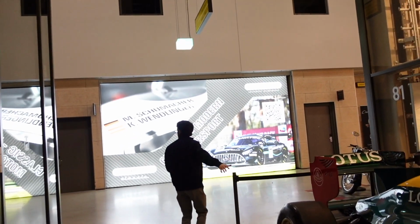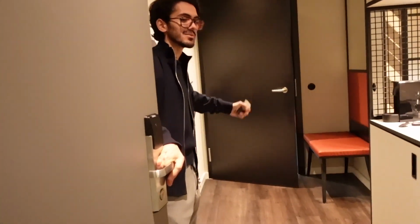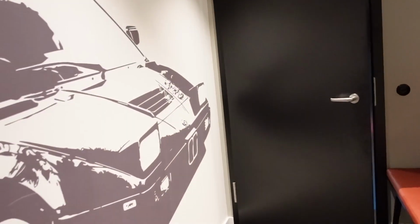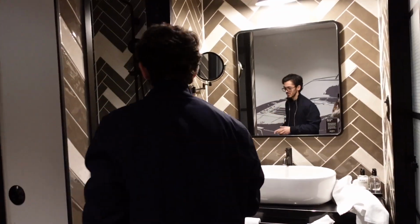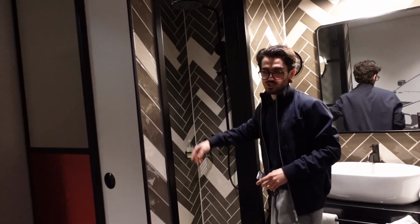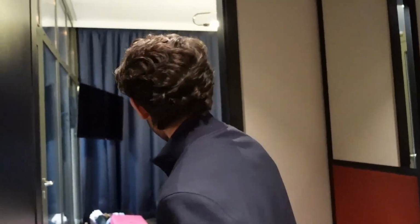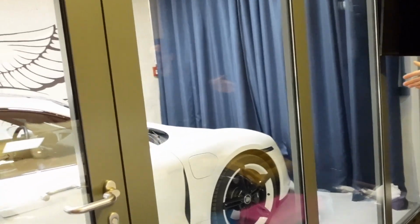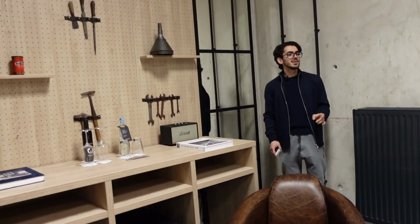Just by this fantastic Formula 1 car, we can go to my room. Welcome to my incredible room. You can see a normal sized apartment with one bedroom, a shower, and a place to do your things, and this is the fantastic part. A wonderful bedroom, and from the bedroom I don't know what to say, I'm literally speechless.